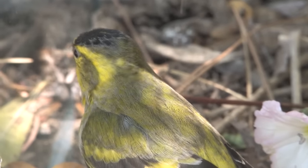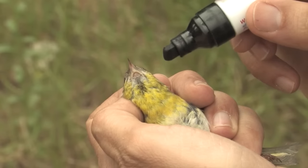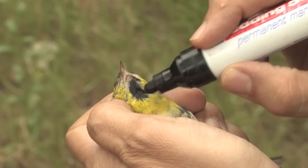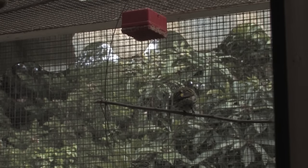Siskins also have black markings. To see if a black marking in itself indicated aggressiveness, Dr. Senar used a felt tip marker to increase the size of the bib on male siskins. Their peers immediately became more afraid of them, and the bigger bibbed siskins became more dominant in the group.